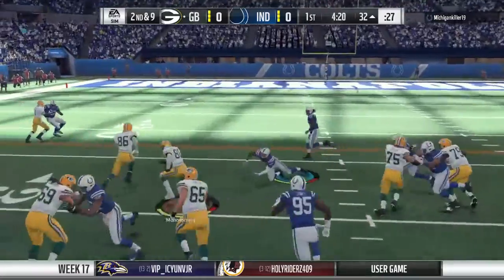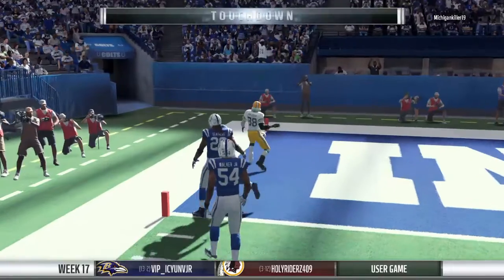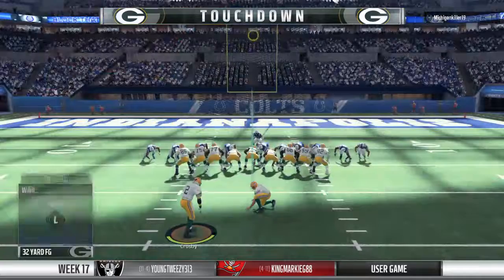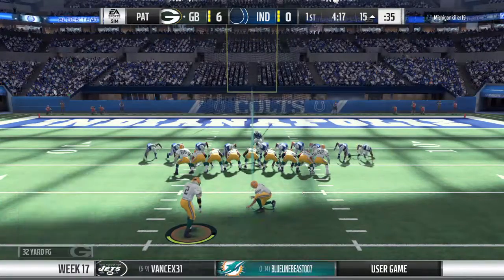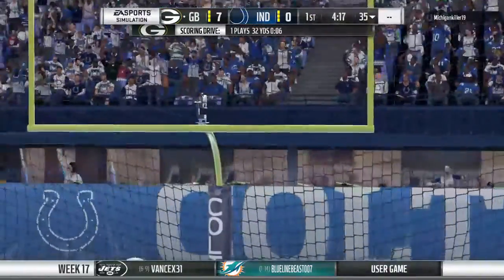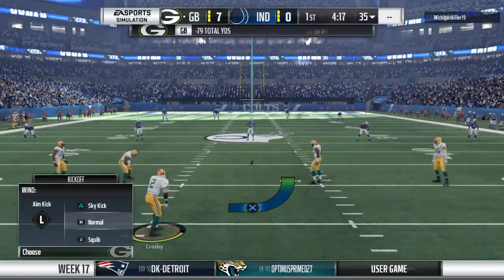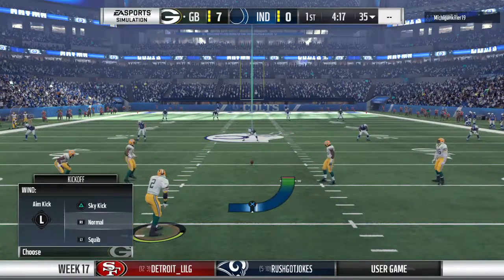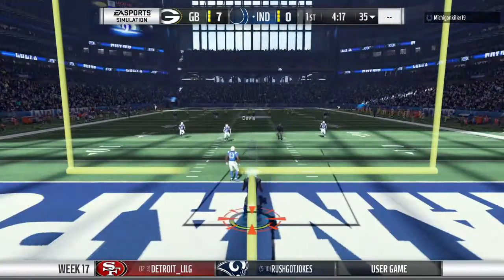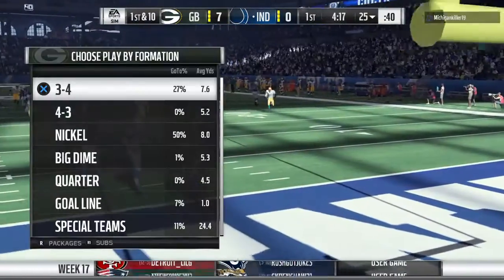On 2nd down, Montgomery. Montgomery, a first down and then some. Touchdown, Packers! Ty Montgomery with touchdown number 23 here on the year. And the Packers have taken the early lead. And he's got it up and through. Crosby on now to kick it away, and no return on this one as the fair catch is signaled for and taken.